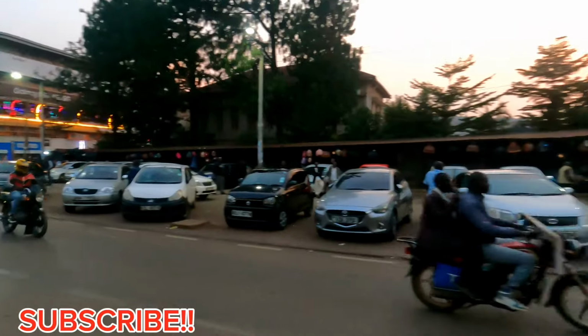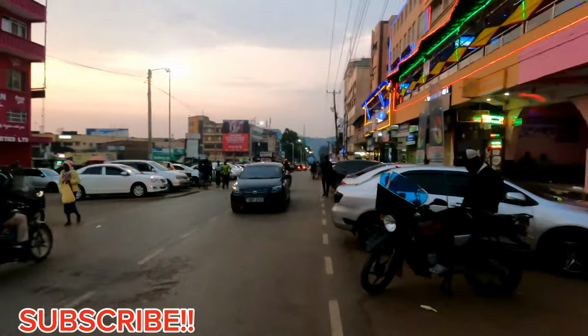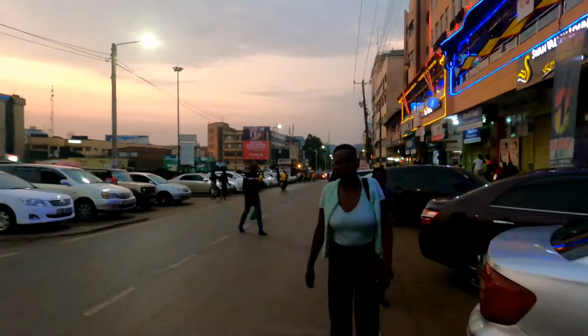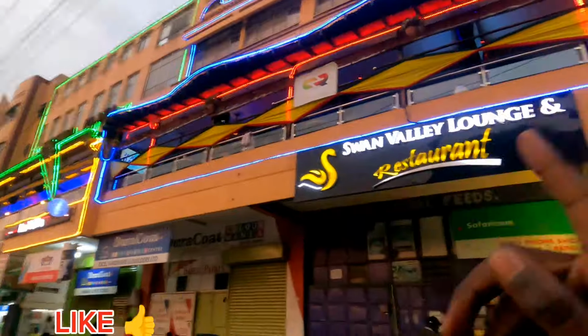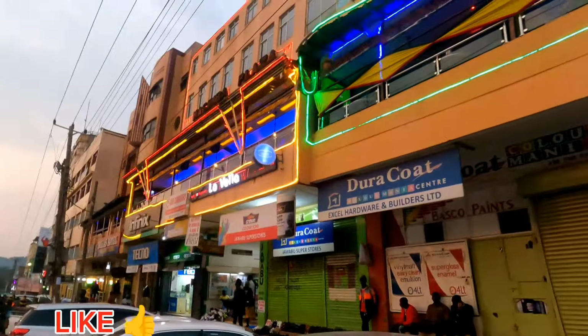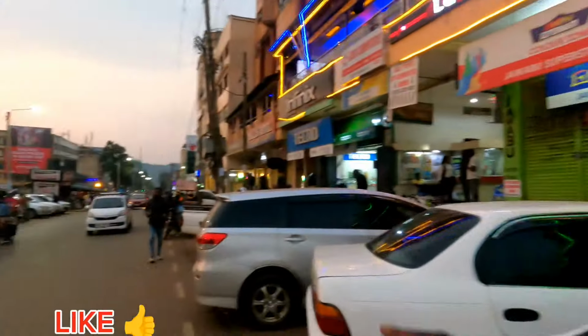Okay guys, this is the vibe. I'm going to keep showing you the views as we keep going. I'm waiting on my friend Ken. Let's keep going. So, nightclubs at this place. This one is called Swan Valley Lounge. Then there's La Vela here. You can see cars are parked here.